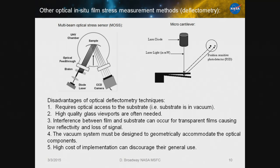One of the problems associated with this method is that if you're measuring semi-transparent films, then you can get interference effects between the film and the substrate. And you lose intensity in the reflected beams, and the CCD camera stalls because it can no longer track these spots. So this is one of the drawbacks of this type of approach.